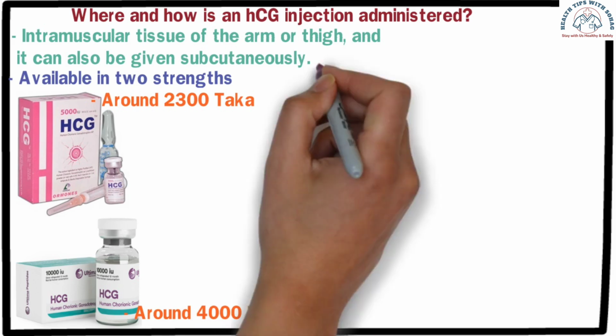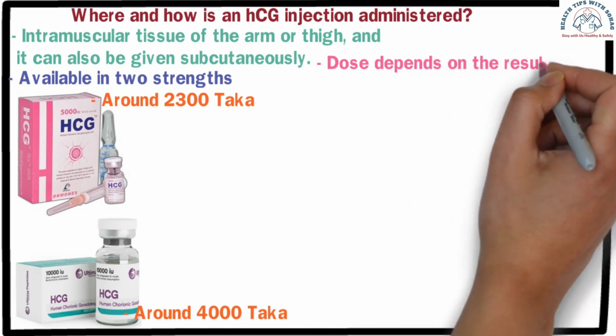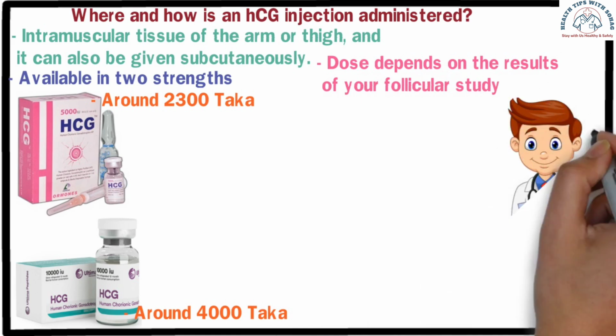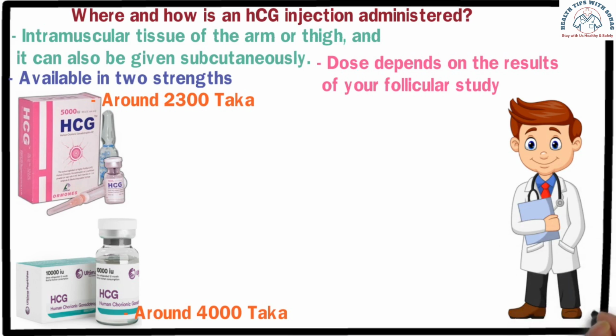The choice between 5000 international unit and 10,000 international unit depends on the result of your follicular study, which your doctor will conduct to determine the most suitable option for you. Your doctor will recommend either 5000 or 10,000 international unit of hCG injection, and you should administer the prescribed dose. Therefore, it is crucial to follow the doctor's guidelines and take hCG injection only under their recommendation.